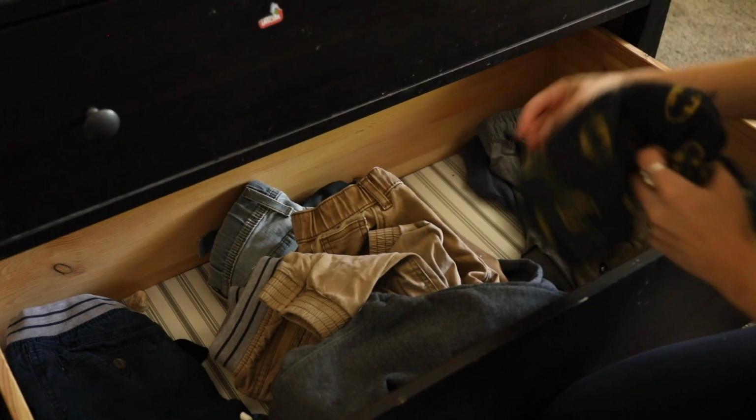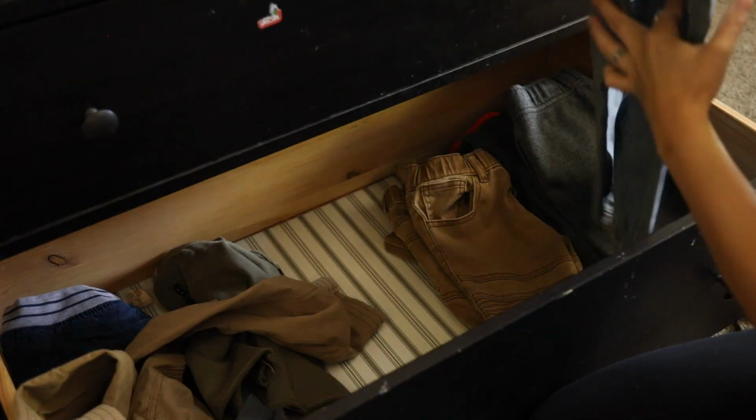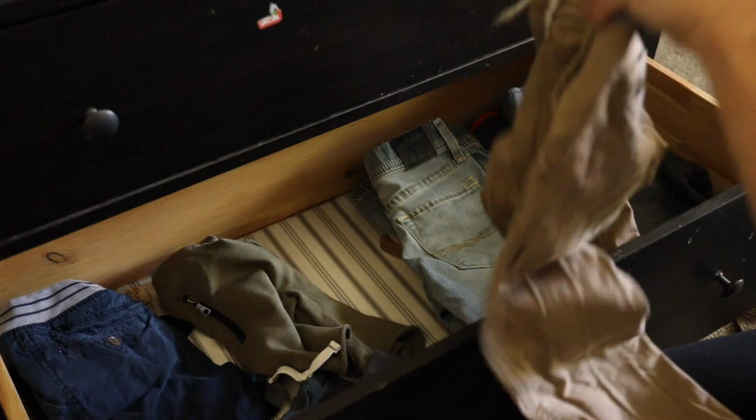in order, like pants. I try to put the softer pants and shorts in one space because that's usually what they wear when they just want to be comfortable or when they're sleeping. And then we have our long pants and our shorts, and trying to have a spot for each thing so it's easy to find.